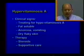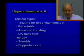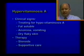So what happens if you're treating for a hypovitaminosis A and you give a tortoise an injection of vitamin A, it's fat soluble, it'll stay in the system, and what'll end up happening is the animal will become anorexic, it can even vomit, and it'll cause dry, flaky skin at first. You'll see the skin in a very mild case kind of flaking off like it was a very bad sunburn. But in very bad cases, it'll actually slough the skin off. And 7 to 10 days after the animal comes to you, you overdose it with this vitamin A, the skin will start falling off.